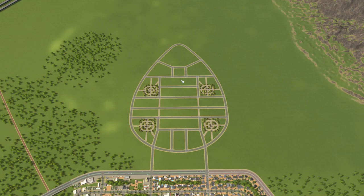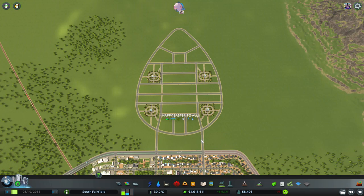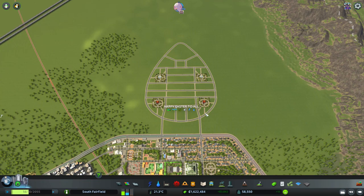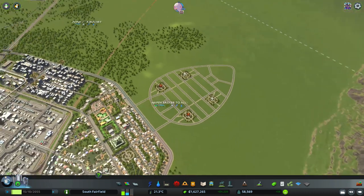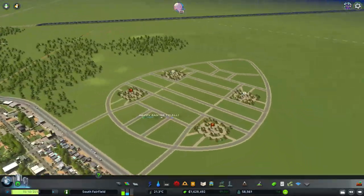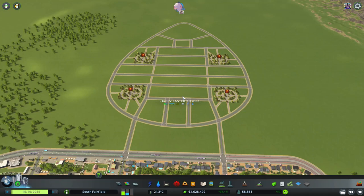Anywho, so now what I want to do, in the time-lapse, is I want to fill, to decorate, let's say, this egg a bit better and zone everything, because my main motivation is residential. Okay, back to what matters. So what I want is to have more residents, basically. So I want to put a little bit of commercial and a lot of residential, and hopefully my city will be happy with it. So I'm going to do this in a time lapse, and I'll be right back.